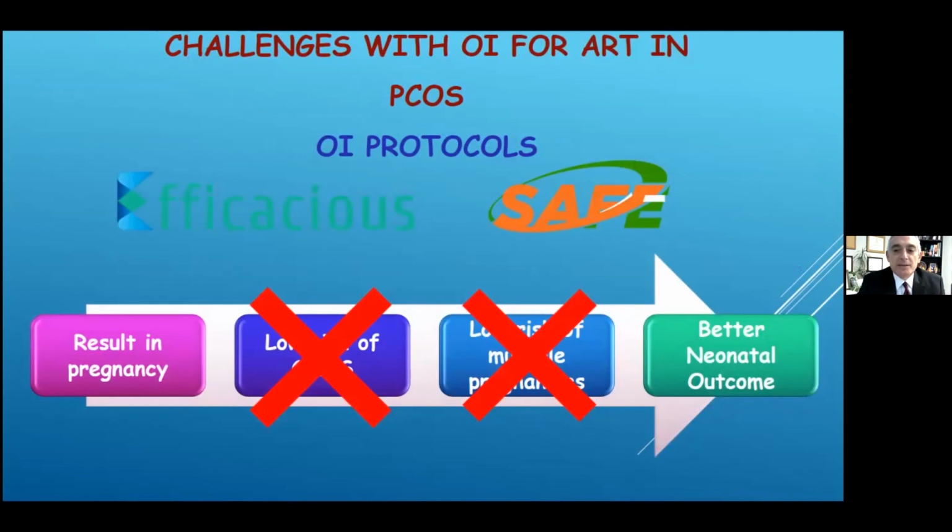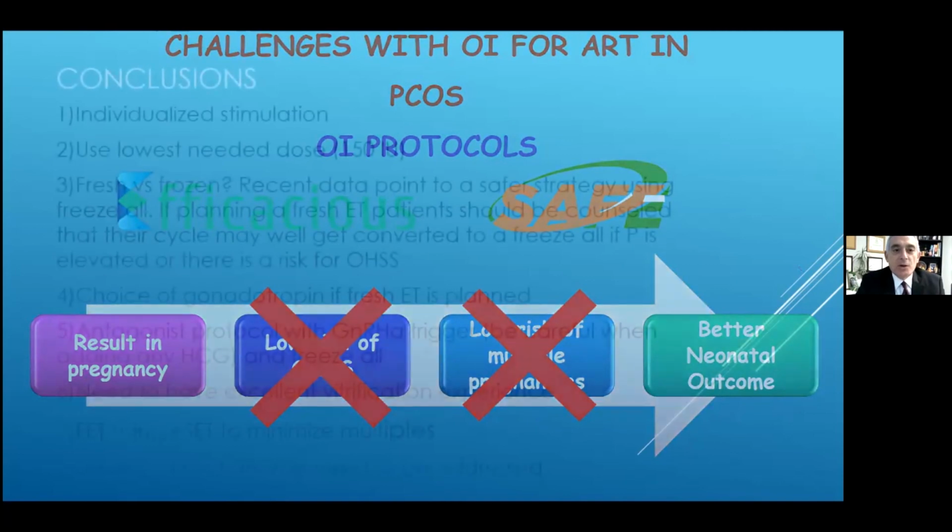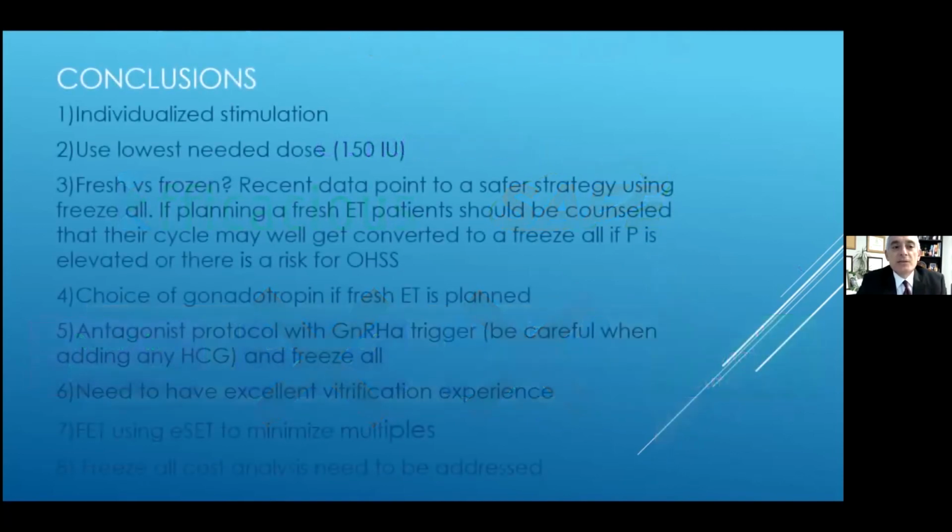We're all after better neonatal outcomes. So in conclusion, individualized stimulation. Every woman is different. We should always use a different protocol for every single patient. In PCOS patients, start with the lowest needed dose, and that's usually 150 IUs. Fresh versus frozen: recent data point to a safer strategy using freeze-all. If planning a fresh transfer, patients should be counseled that their cycle may well get converted to a freeze-all if progesterone is elevated and there is a risk of OHSS.